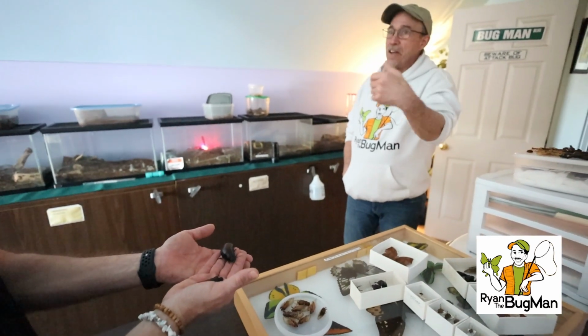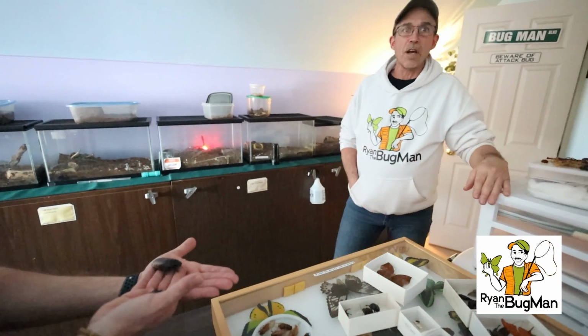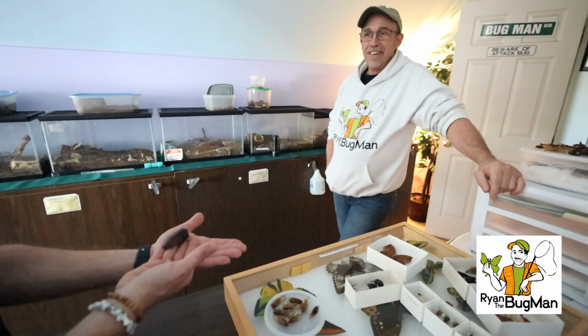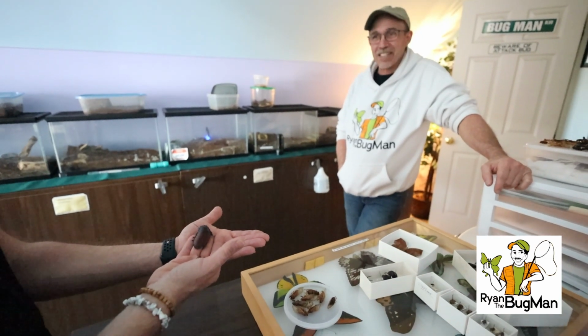They don't bite you. They don't sting you. They don't carry diseases. A lot of people think you can catch diseases from cockroaches. You're not going to catch a disease from a cockroach. People that are allergic to cockroaches are allergic to cockroach poop. They're not allergic to the cockroaches, they're allergic to their poop. So even then the bug isn't a problem.